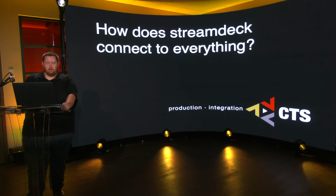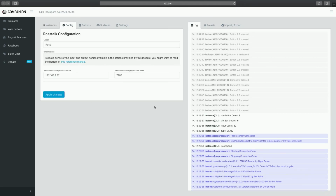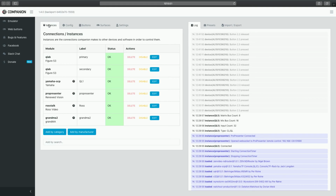If I go into Yamaha, you just have to give everything an IP that coordinates together. So there's the console. We can go into the ROS, and everything just networks together. So you can have a lot of different things connected together. If I'm on a show, I'm going to connect my Stream Deck to my backup machine. That way, my backup is always reliable and isn't relying on a network connection in case we do have an issue. So let's go to the next question.